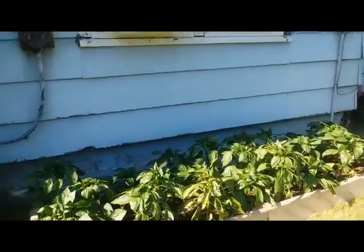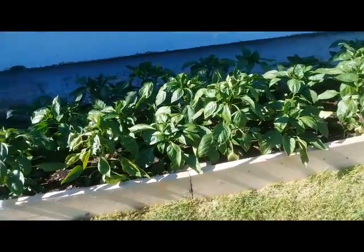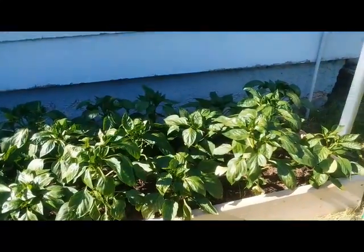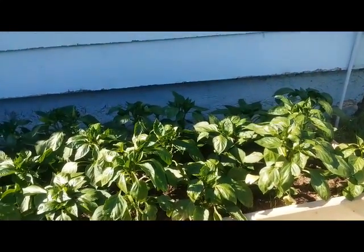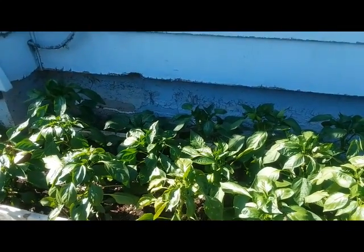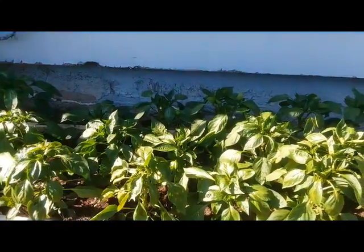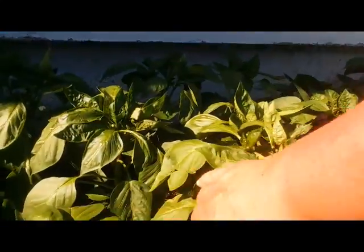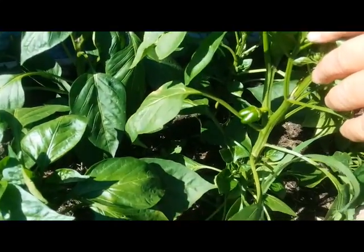Okay, now here's my peppers. And these are doing fantastic too. Absolutely, and I love them. I love peppers. I've got red peppers, yellow peppers. I think I got green peppers and purple in here. And those are doing really good. And you can see they've already got little peppers starting on them.